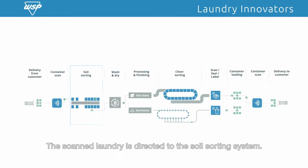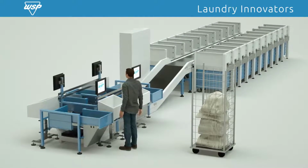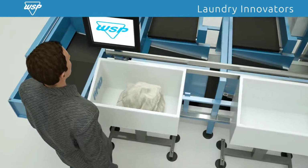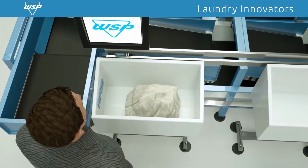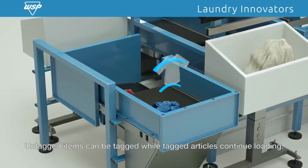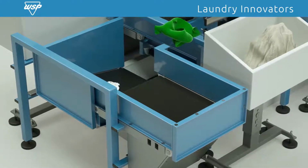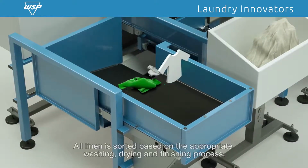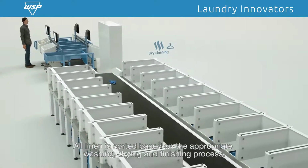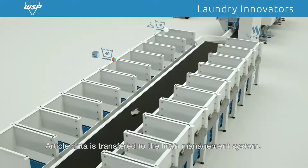The scanned laundry is directed to the soil sorting system. At this stage, resident clothing is scanned in. Untagged items can be tagged while tagged articles continue loading. All linen is sorted based on the appropriate washing, drying, and finishing process. Article data is transferred to the linen management system.